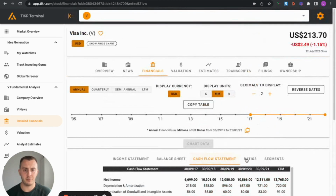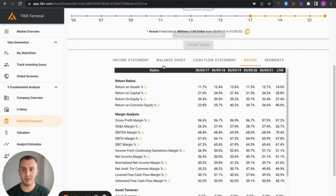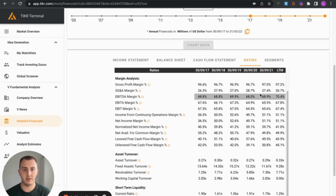Now to the ratios, and why do I like ratios? Well, because it tells a bit more of the story of the financials. Not just numbers on the screen, it gives percentages, and you can measure these year on year to see how the business is doing. So return on capital wise, very solid and very stable as well, what I love to see. In the low to mid 20s, I'd say, that's a fair assumption for Visa, so that's a decent return on capital there for the business.